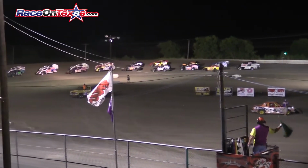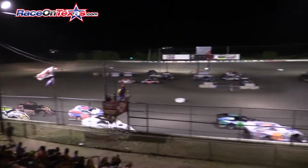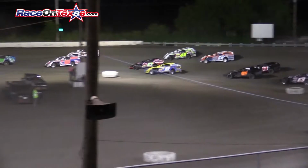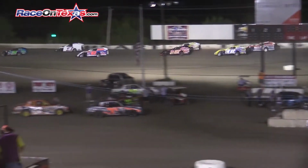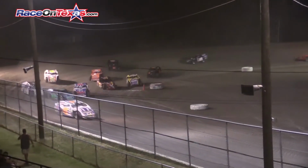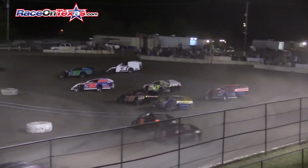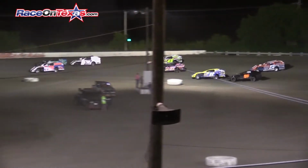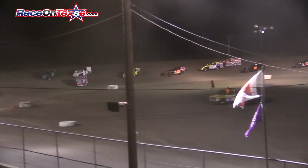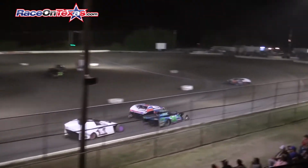Lights are out. We're getting ready to go. Picking up the throttle. Green flag here in your IMCA Modifieds. Here he is. Out front it is the 48R, Ray McSpadden. Got a battle for second with 20T, Thomas Hall, the 83 of Chad Estes and the 1B of Brennan Hood.